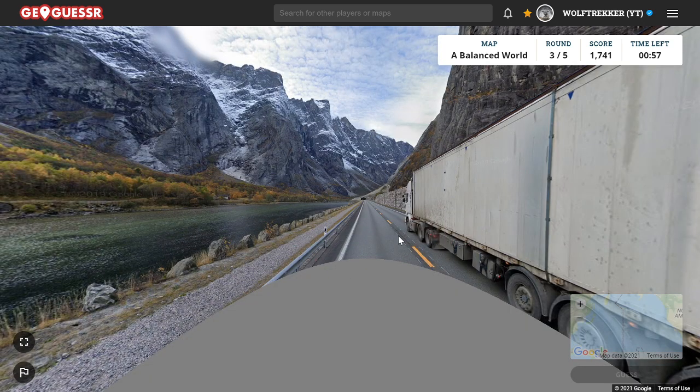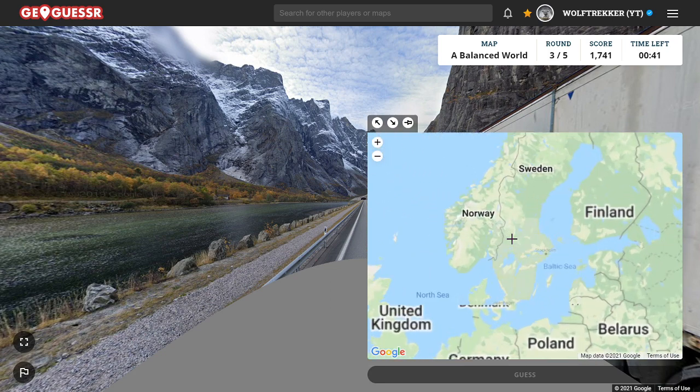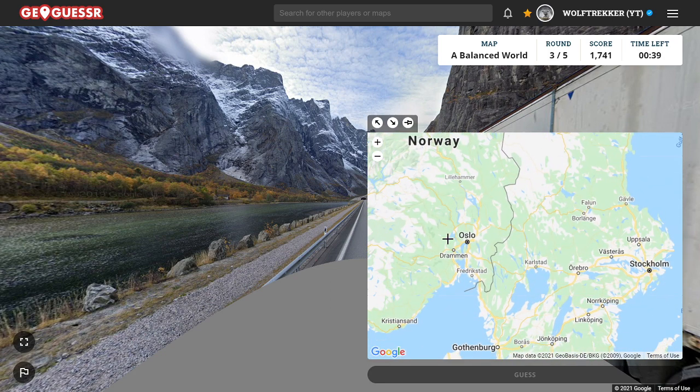Okay, so this, wow, what a beautiful location. This should be Norway. What's that bollard? I don't know, but it should be Norway. Very beautiful, wow. But where in Norway could this be? I've never seen a location look like this. It's amazing.